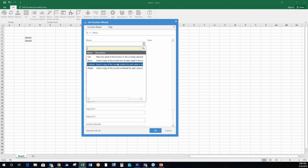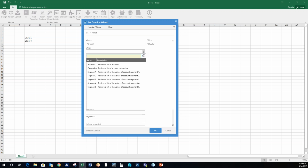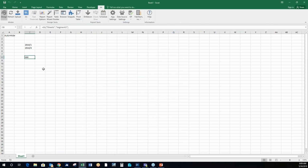So you'll recognize the rows and columns from Management Reporter, but really what it's saying is, where do I want the information returned? And in this case, I want to leverage our sheet replicator. And what would I like to see on each sheet? I'm going to use segment 1, we'll call that department. And so I want a new department on their own tabs throughout this workbook.